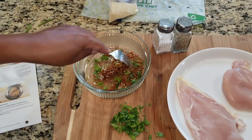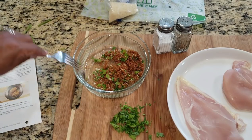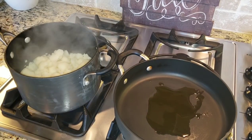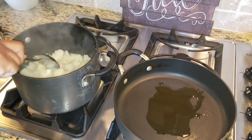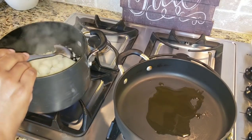And now I'm going to go ahead and brown my chicken. So I have the breadcrumbs ready. So I'll leave this there. Now let's get the chicken going. Okay, I've just added 2 tablespoons of olive oil to my pan, and now I'm checking my cauliflower, and I am going to let this cook until all the water has evaporated.